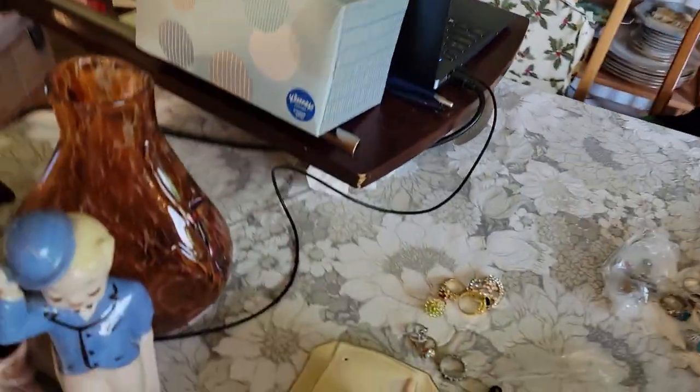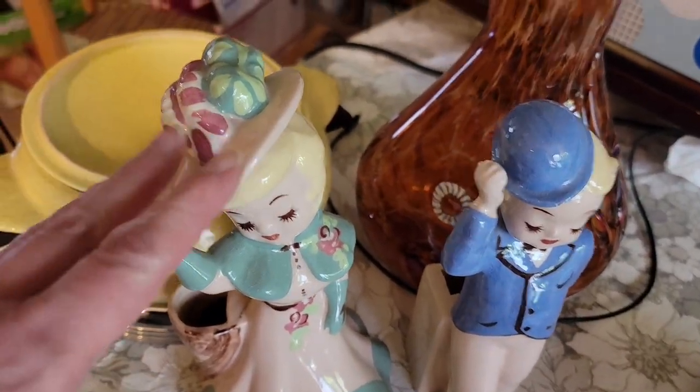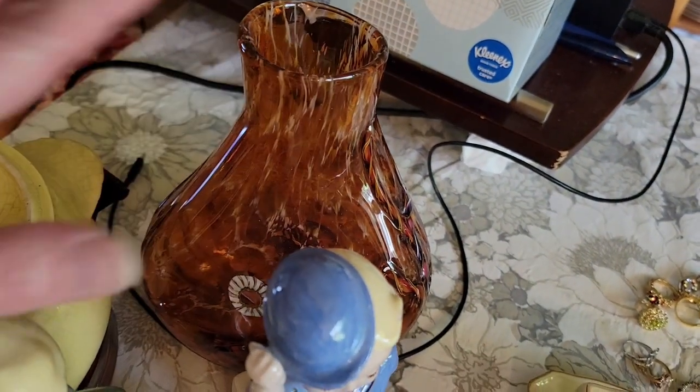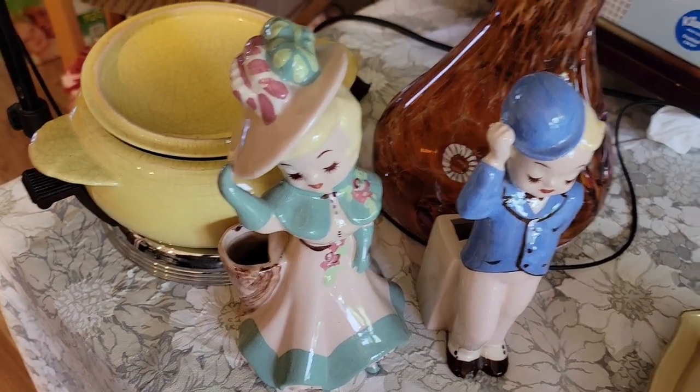Those will be going on eBay kind of in the next round of photographs. So I have a bunch of photographs already taken. And those items, and oh, let me get you over here. So these are the three items I'm going to be listing today on eBay, Etsy, Poshmark. Yep, I list these things on Poshmark also.